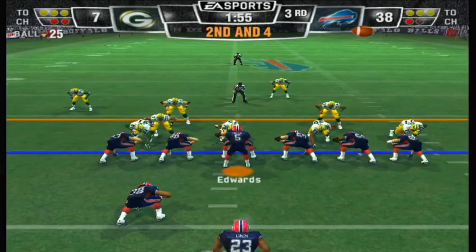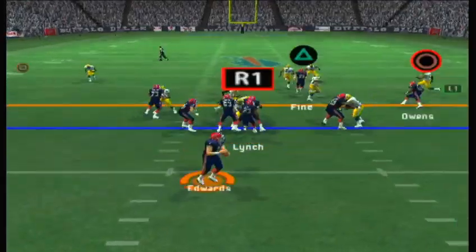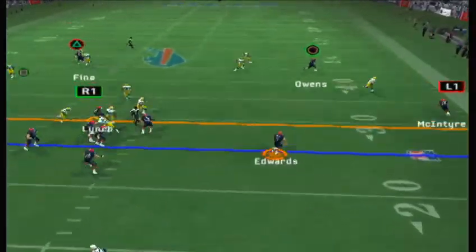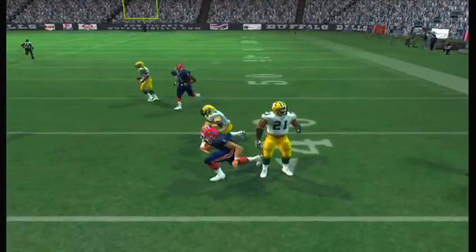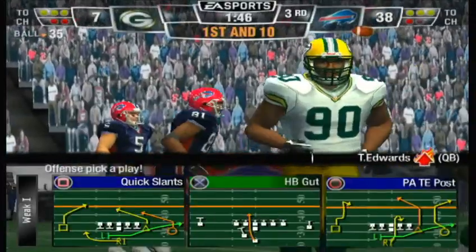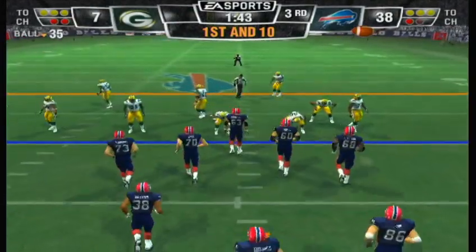The defense is in the nickel. Here's the halfback. Setting up play action. Open field ahead. Pretty good coverage downfield, so he decided to take it in. And that's just the kind of thing that this quarterback will do. He's pretty good at creating opportunities with his legs.